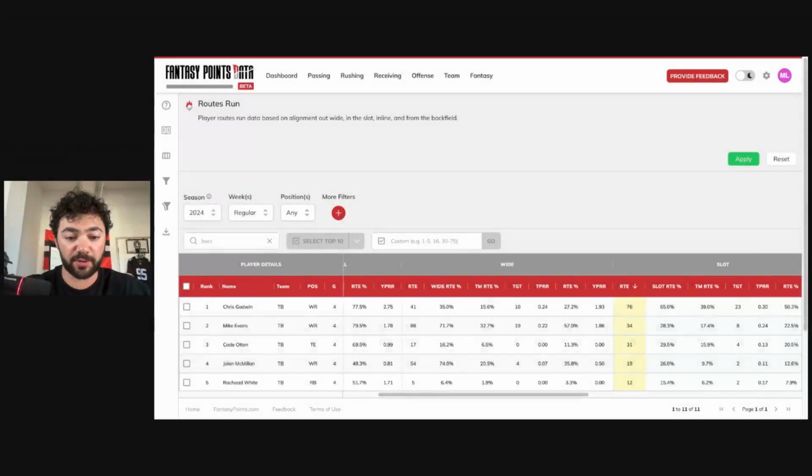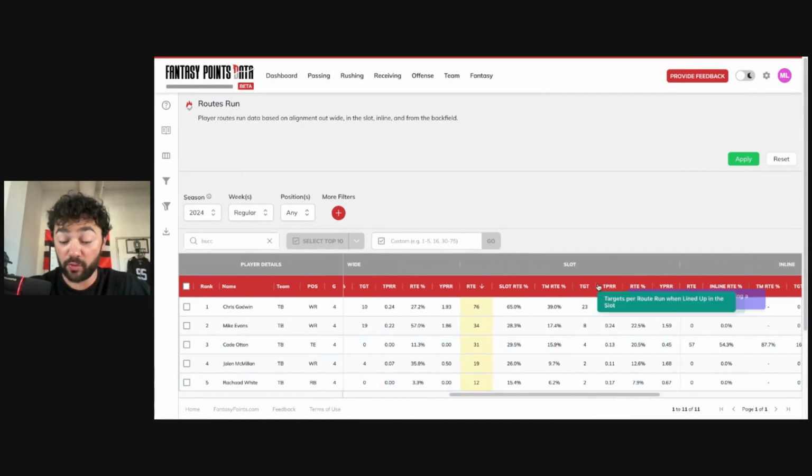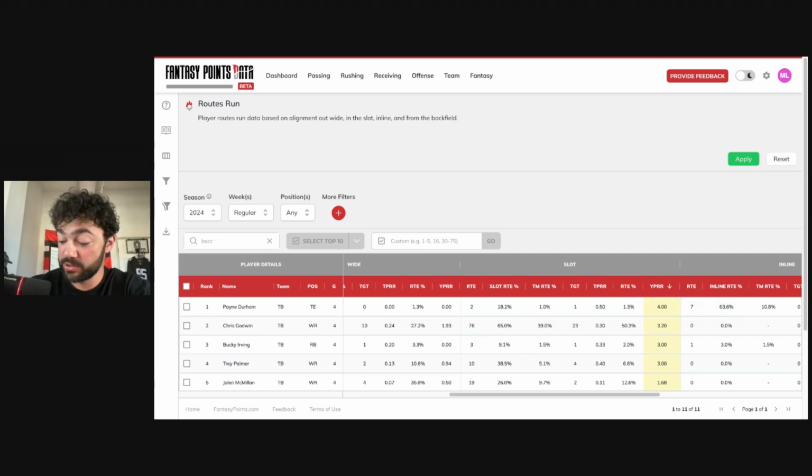And we can also go a little bit deeper into the data for the routes. So Chris Godwin's targets per route run in the slot. Ooh, okay. So it's 0.3 per route run, but yards per route run is 3.2. That's a lot. 3.2 yards per route run from the slot is a lot. And we said 65.5. So if we do that math, it'd be 3.2 times how many slot routes we got? 76 over 4. Don't forget PEMDAS, everybody.